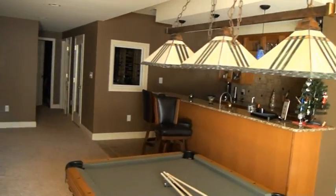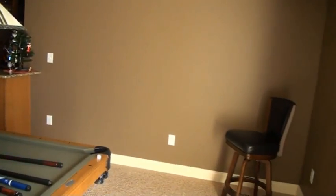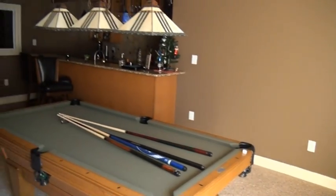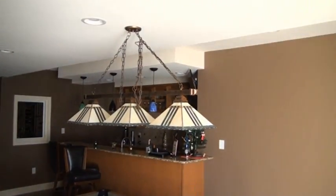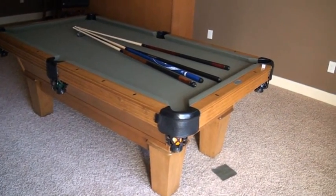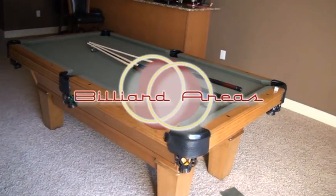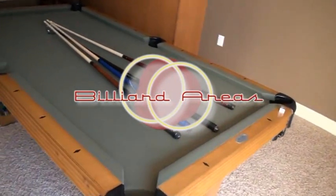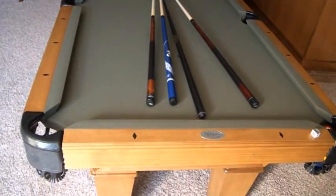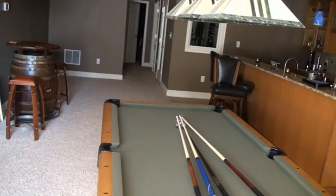Alright, so now you can see we're out in the main living area of this basement. We've got a billiard area here. Installed a light. And this isn't a full-size table. I believe it's a 7-foot table instead of an 8-foot table. You can also go to a 9-foot table, but this is a 7-foot table. Didn't have quite enough room for a full 8.